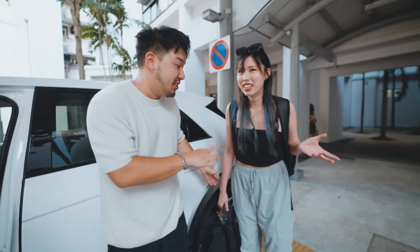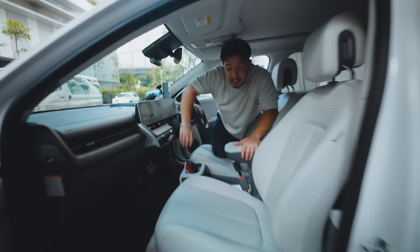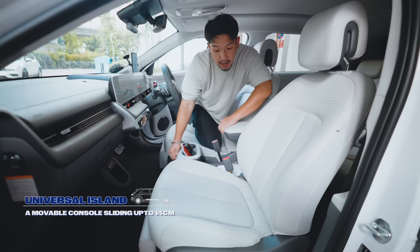Okay, wait. This is the exact situation I want to show y'all. So ladies, right? Not saying I'll say, but y'all like carry a lot of things. So I show you, okay? This car, right, is inspired by a smart living room. So you see, you come here, Shah. So one of the things we can do, I'll go the other side. Nina, is this island, for you to put your things, like I can just move it and then you have the whole seat. Oh my god!